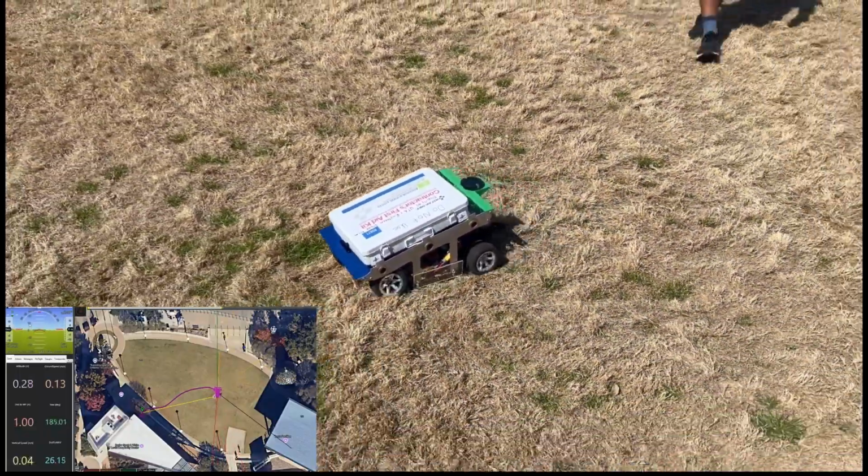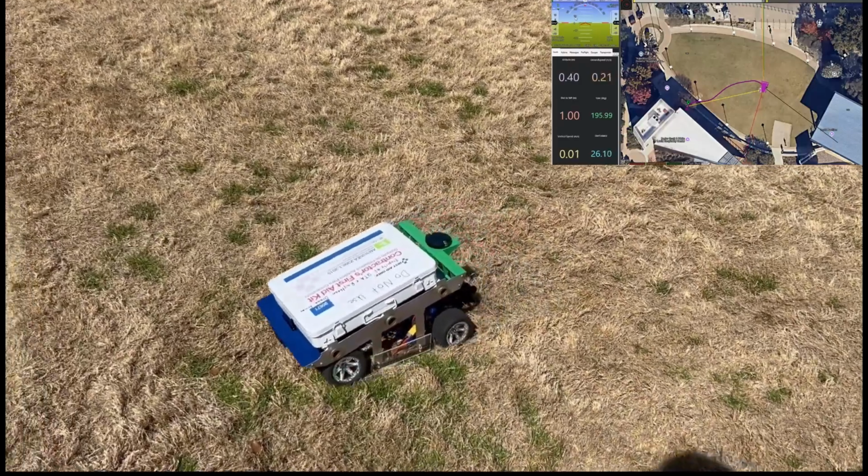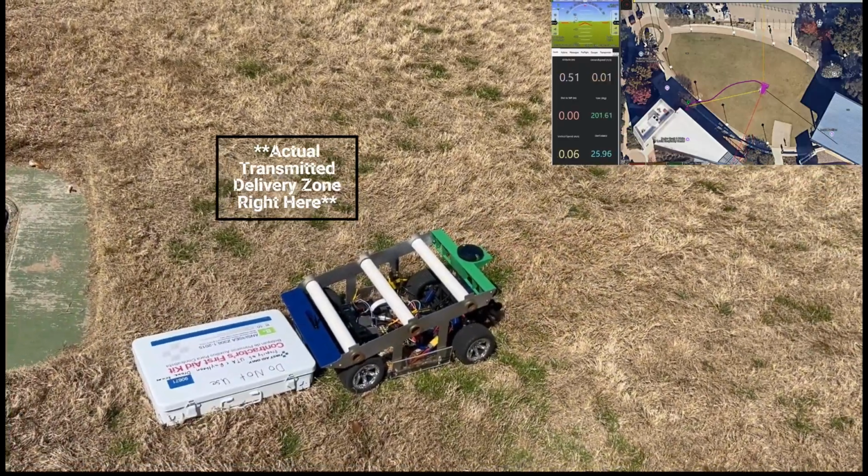We realized after the fact that the coordinates that we sent were actually slightly to the side, so it actually delivered much closer than it looked like in the video.